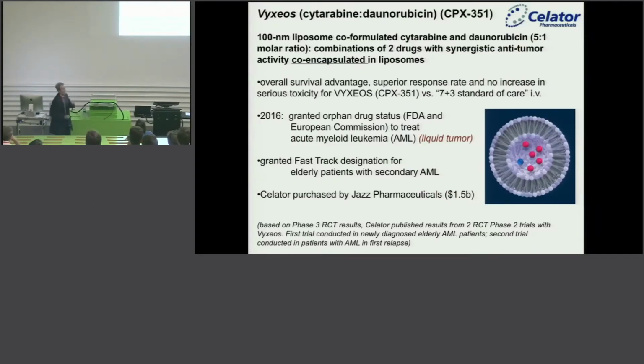All right, but there's an upside. So this company, Celator, New Jersey, an unknown company, found this magic formula of making a liposome where if you put 5 red dots and 1 blue dot together inside a liposome, you can get, in fact, a very effective anti-cancer medicine.